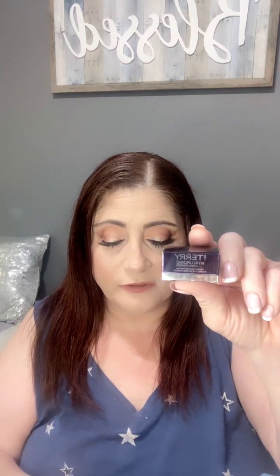The next thing I'm going to bring out is a hyaluronic acid by Terry, I believe is the name of it. By Terry, hyaluronic acid hydro powder. Oh, this is a powder. Okay. This pressed hydro powder is infused with skincare benefits of hyaluronic acid, and it sets your makeup. It's a setting powder with hyaluronic acid, and it's by a company called By Terry. And I love the fact that it has hyaluronic acid and is, I'm assuming, yes, a loose setting powder.